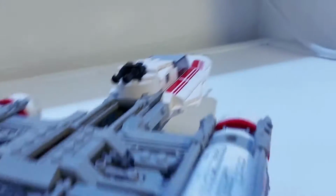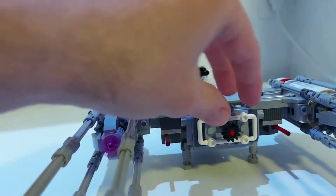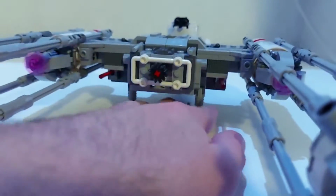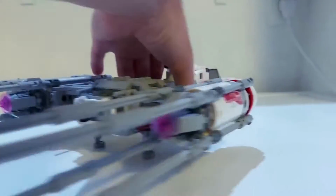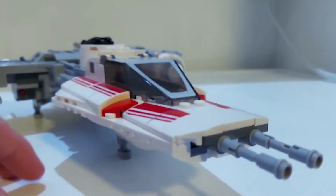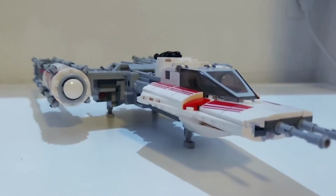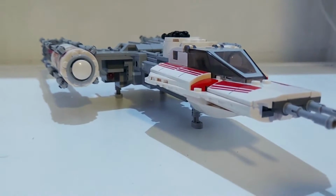We've also got this little mechanism in the back that can drop a grenade or a bomb, which I think that's really cool. I just really like this build for what it is. I think it looks really good. The color scheme matches very well, and it's just a pretty good set, and that's why I think it deserves a spot on my top 5 tier list of sets at number 4.